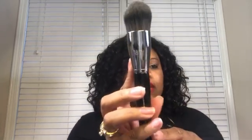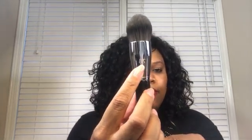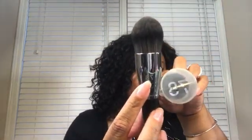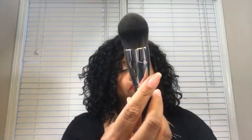And this is what it looks like. So it's really domed, densely packed, thick. It's a full-size brush, so it's not a little travel size or anything like that. And I absolutely love Sephora brushes. Great quality. They can be a little pricey, so the number is there on the barrel, as well as on the top of the storage case if you're shopping in the store. But that's what it looks like. So I need to wash makeup brushes, and I'm gonna give this one a try.